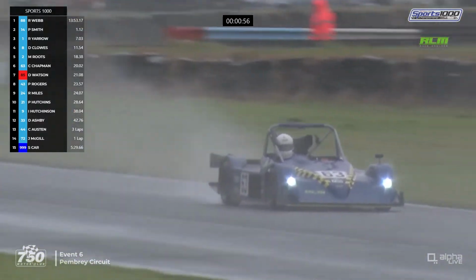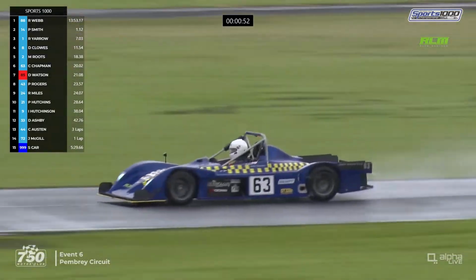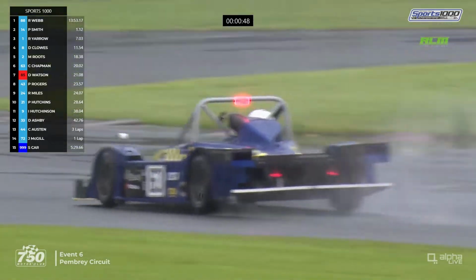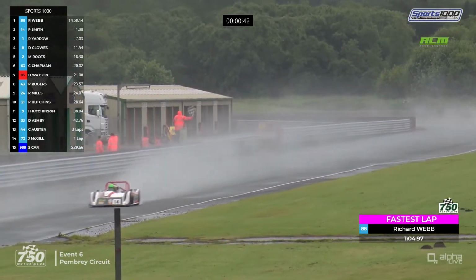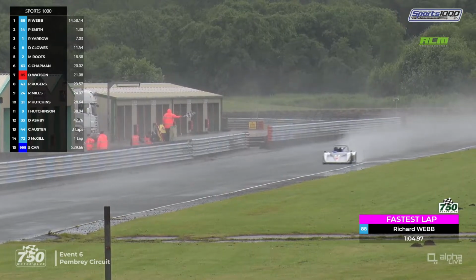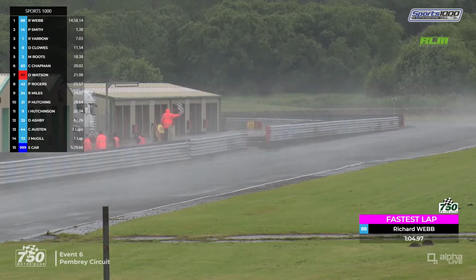The MK Indy may be coming fighting back again with Colin Chapman just ahead. So this is the dice for 6th position. David Watson's Invitational Class car. As the checkered flag goes out, it's a little bit early. And it's gone to Richard Webb, therefore, who does a 1:04.97 on the final lap. So he takes the victory by 1.38 seconds from Paul Smith in 2nd position.